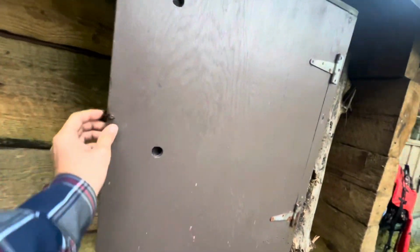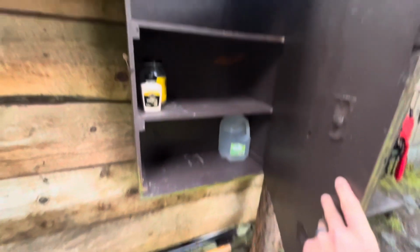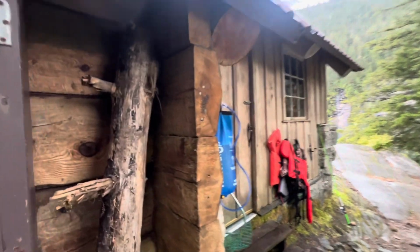Now, when you get outside of the cabin, there's another cabinet affixed to the wall. I think that's what they consider the ice box. There is no insulation or refrigeration of any kind. It's just wood mounted to the outside of the cabin with a door and a latch. But I suppose when it's cold, it's kind of like an ice box. So you can store some food and stuff in there, but I don't know why you would. Maybe that's just an Alaskan thing.